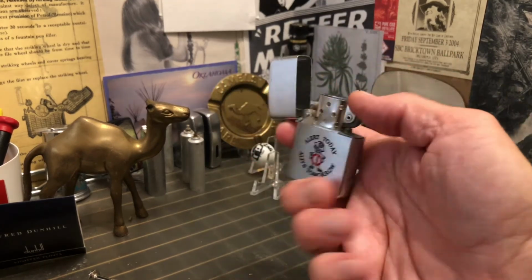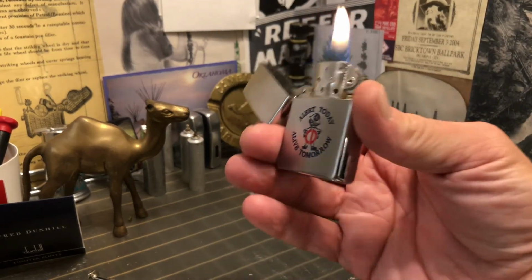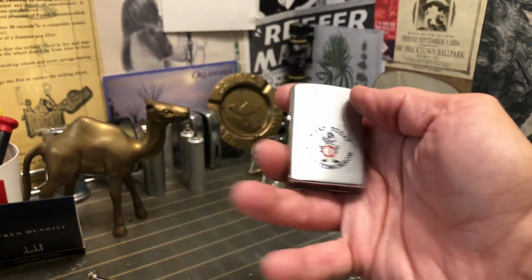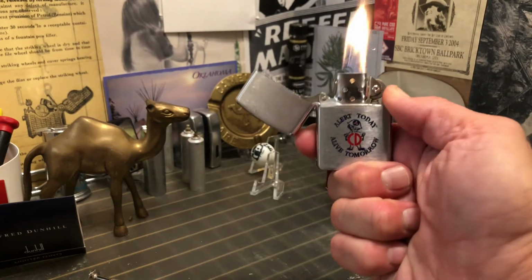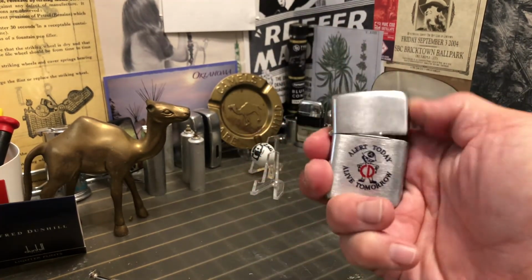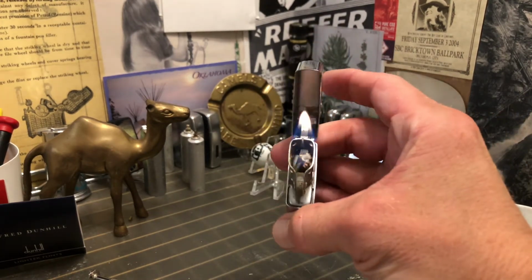So I just put that flint in there. The first time I lit it, it took me a second. My hands are kind of weak. Definitely want to show you that there's nothing wrong with that file wheel. Good and strong.